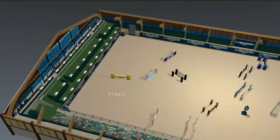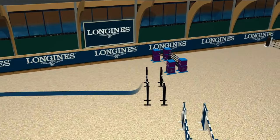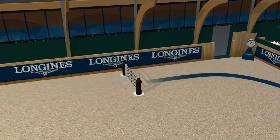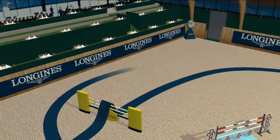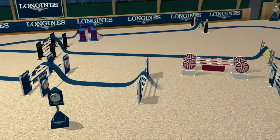We're going to go through the course, so we start with number one, a vertical, the Prosegur vertical, going down to the second, the Massimo Dutti Oxer, and then we have 23 meters, normally a five stride distance, to a vertical, turning back to the Marqués de Riscal vertical, with a short three strides to a very substantial Oxer, the FEI Oxer, going across to the Caixa Galicia Oxer, turning back to the line, which is a vertical, five strides to the combination: Oxer, one stride vertical, two stride Oxer.